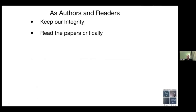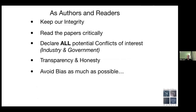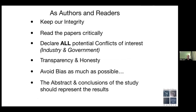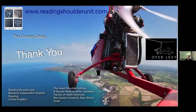We should read the papers critically. We should declare all potential conflicts of interest, whether it's industry, government, or whatever. We should keep transparency and honesty. We should avoid bias as much as possible. And the abstract and the conclusions of the study should represent the results and not suggest an opinion or a specific agenda. Thank you very much.